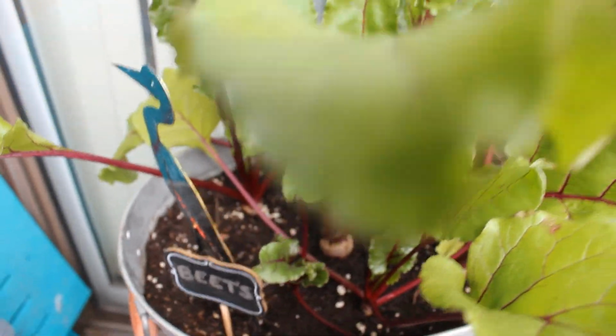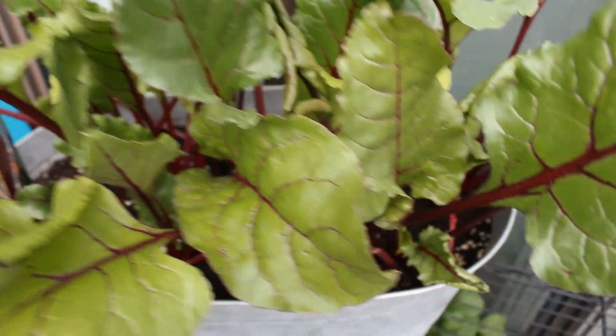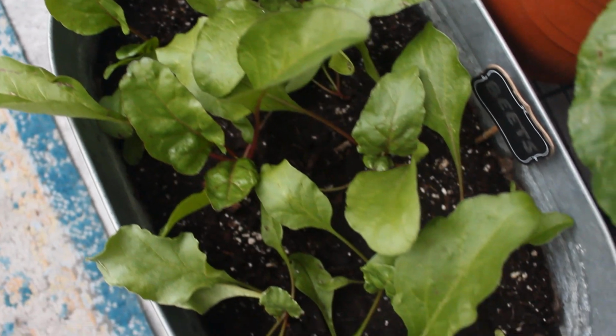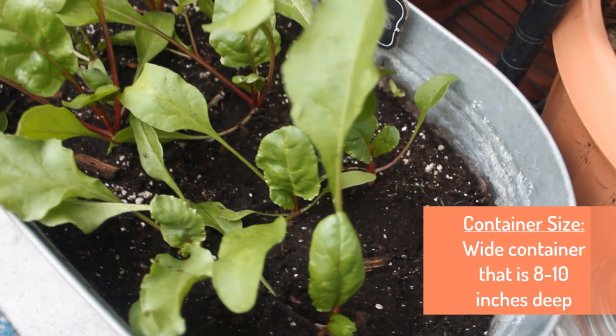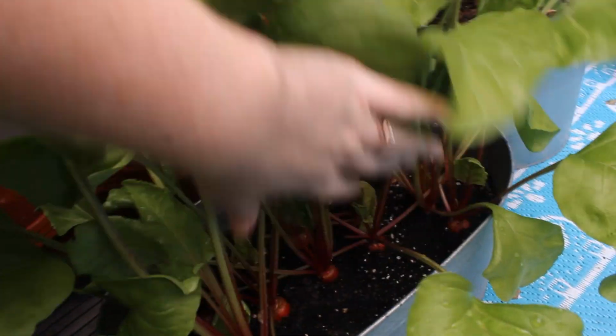I've grown mine in partial shade before, providing about 4 to 5 hours of sunlight daily, but just keep in mind that this will cause smaller root bulbs to form. When selecting your container, opt for a fairly wide container that is at least 8 to 10 inches deep. The wider the container, the more beets you'll be able to grow at once.